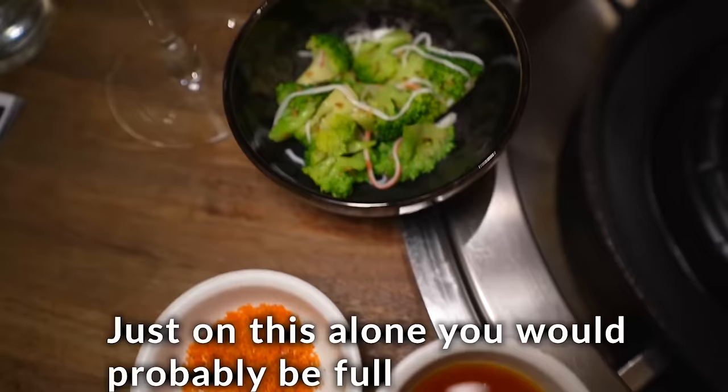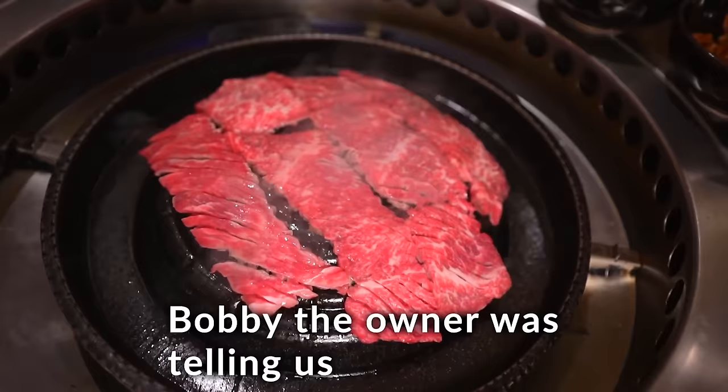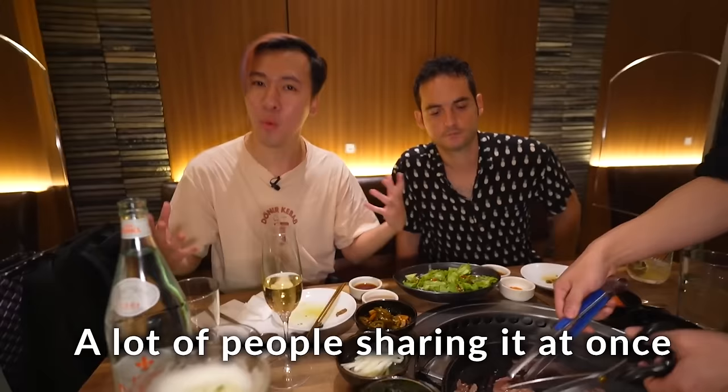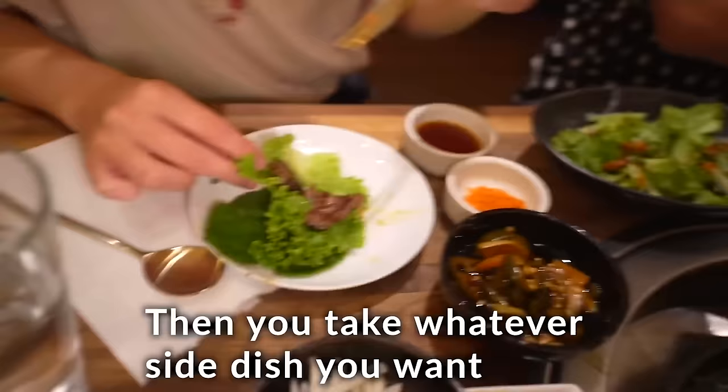So this would be a little bit overwhelming if you've never been to Korean barbecue before. Just on this alone, you would probably be full. They don't call these appetizers, these are side dishes. It's meant to be eaten with the meats. Bobby, the owner, was telling us that the meat they buy is actually from Nebraska, because he said the way they raise the cows out there is similar to the way they raise the cows in Korea. It's very much meant to be a lot of people sharing it at once, a good get-together and all that.